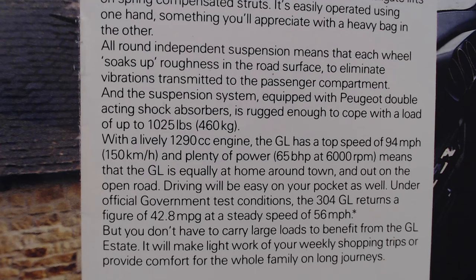It says the suspension system, equipped with Peugeot's double-acting shock absorbers, is rugged enough to cope with loads of up to £1,025. With its lively 1290cc engine, the GL has a top speed of 94 miles per hour and plenty of power. 65 bhp at 6,000 rpm means that the GL is equally at home around town and out on the open road. Driving will be easy on your pockets as well.